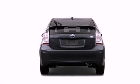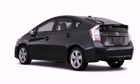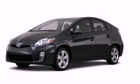With an EPA estimated rating of 48 miles per gallon on the highway, this vehicle pays off in the long run. This vehicle is sure to sell fast. Call and arrange your test drive today.